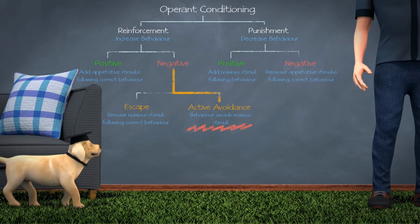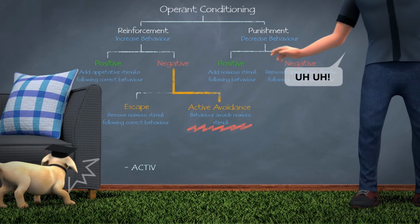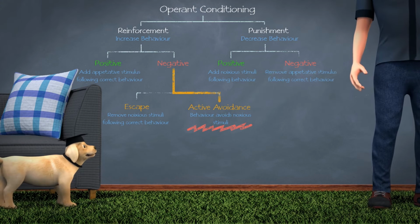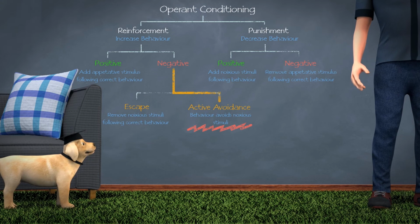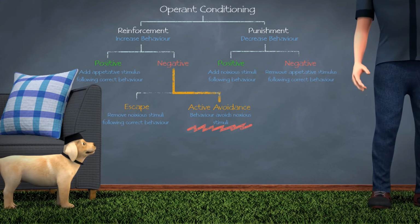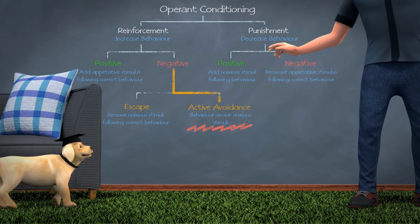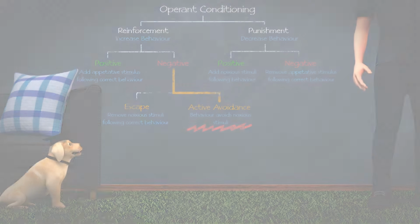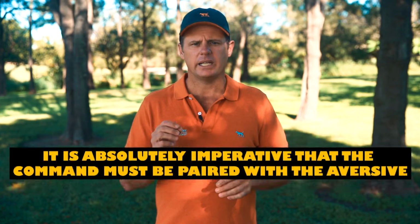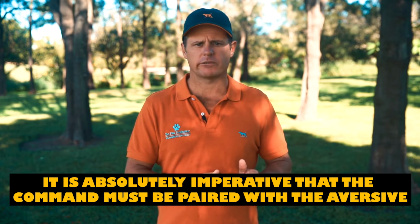The timing of the command and correction is important for this phenomenon to take place. If the command is not given immediately before the correction, the dog will not associate the correlation between the two. In other words, the dog will just get the correction for the behaviour it has done at the specific time. It is absolutely imperative that the command must be paired with the aversive. I will repeat this again because it's really important. It is absolutely imperative that the command must be paired with the aversive.